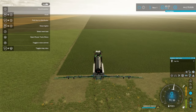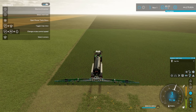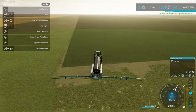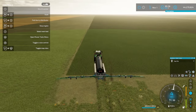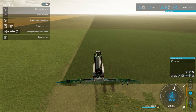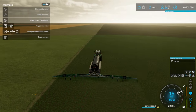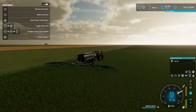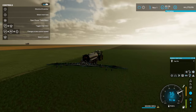All right. Now let's see if we can... Hold on just a moment here. Let's back up because I didn't get him over quite far enough. All right, now he should go and start spreading. All right, we can get down here where you can see the difference in the land, and he is spreading. See the darker color there? It's got a sheen to it, if you can see that. The sun's not all the way up yet, so you can see the difference in the field right there.